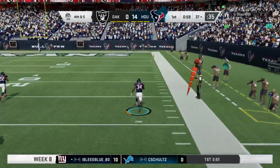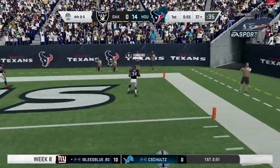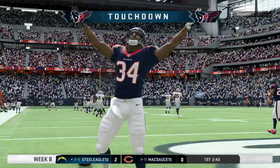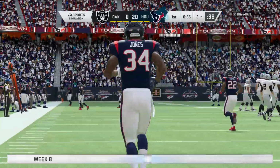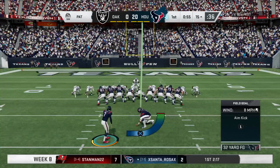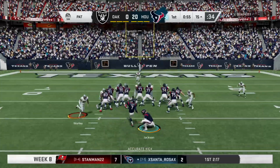And now look at him go. Past the 20. And this will be a touchdown. A great play there. His 3rd touchdown now on the year. And the Texans push further out in front. Boy, these guys are off to the races, Charles. 20-0 already, extra point pending.